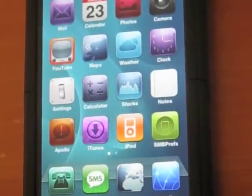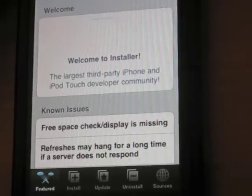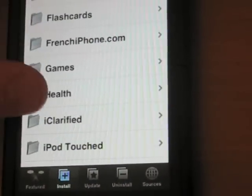Well, let's take a look at you getting an application. So let's show me the screen. We do the iPhone demo. So what are you showing us here, David? We're going to run the installer and browse through the catalog of sources here. So this jailbreak actually puts an installer right on the iPhone, and you can install applications right from the iPhone.